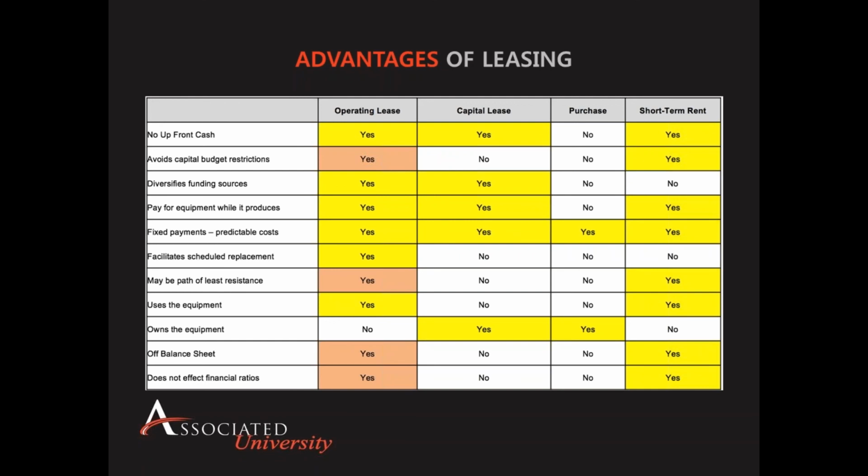Uses equipment is the alternative to owns the equipment, which requires the transactions to be recorded on the balance sheet. Both operating leases and short-term rent are treated as operating expenses and not required to be recorded on the balance sheet. Off-balance sheet was just mentioned and is the option that many companies are looking to utilize to protect certain financial measurements. So as you can see on this table, any cell with a yes is highlighted in yellow or dark orange to highlight the benefit.